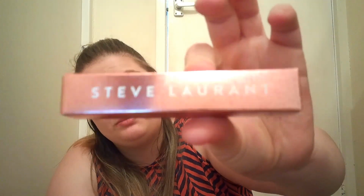Last but not least is a brand that I absolutely love, and I have a lot of their products now through subscription boxes. I've been loving their lip products mainly, and this one is from Steve Laurent, and it's their lip oil. I have the lip tint. This is in the shade Orchid. I have the lip tint and a couple of other bits from Steve Laurent. I think I have an eyeshadow or something. Great brand. A bit expensive on my part, but I would happily repurchase it. And the packaging just looks amazing. It looks really sleek. I'm going to put a bit on my lips.